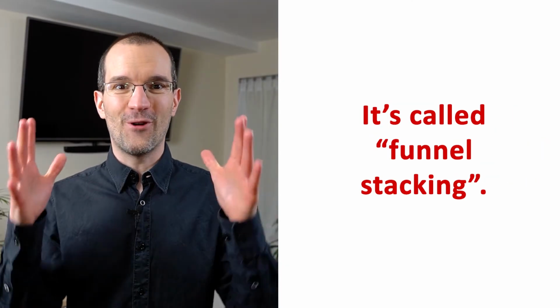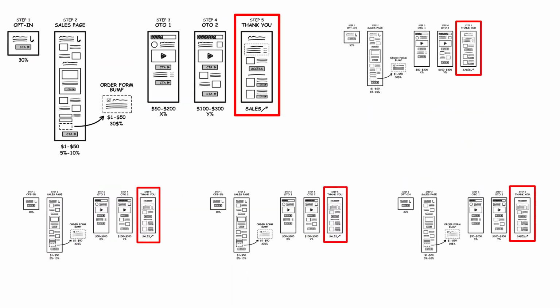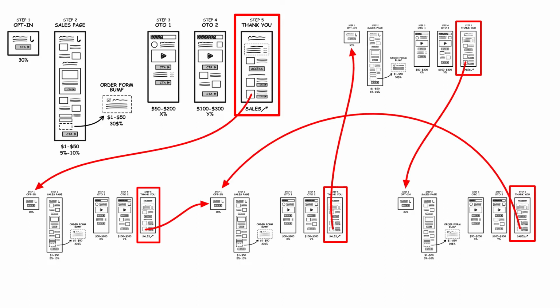And here's a simple hack to boost your sales even further. It's called funnel stacking. When you have multiple sales funnels, on the last step of each funnel, on the thank you page, recommend the customers to check out another one of your products or services. This way you can help them even more and also boost your sales further.